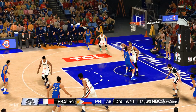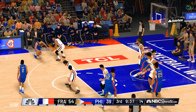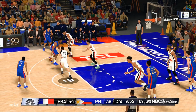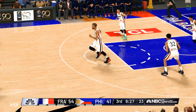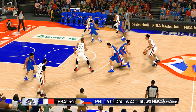Inside. Out to Thompson. The shot from 20 feet away. That's good on the jump shot. Yeah, he needs to take a lot more shots. He's been efficient, trying to get his teammates involved, but it's time for him to step up.